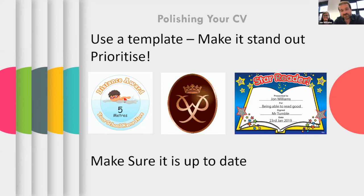Prioritize, as I said before, don't put stuff that's irrelevant. Your 5-meter swimming badge, your bronze Duke of Edinburgh, and your Star Reader Award, despite how sparkly that may be. And just make sure your CV is up to date. It's really common that people submit CVs that they did a year, 18 months ago, and you guys are doing stuff all the time. So just make sure you're doing yourself justice, and reflect back and say, this was my CV from a while ago. What have I done in that time? And make sure it reflects that. It can feel a bit downheartening if you're reading a CV and all the dates are wrong because someone's not updated it.